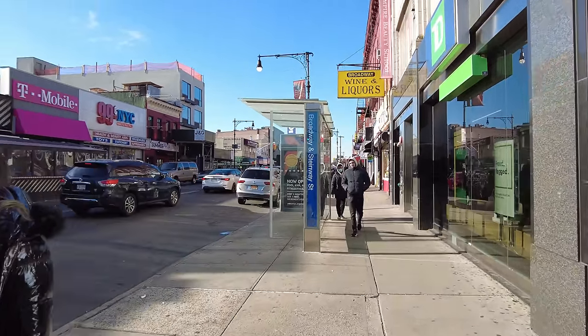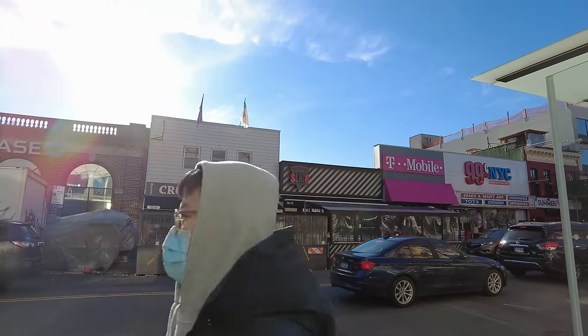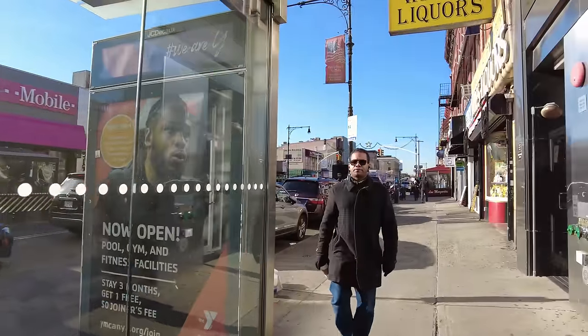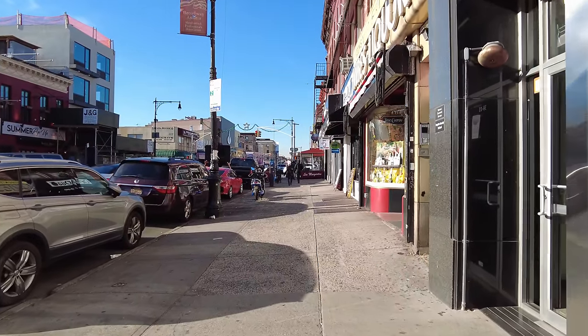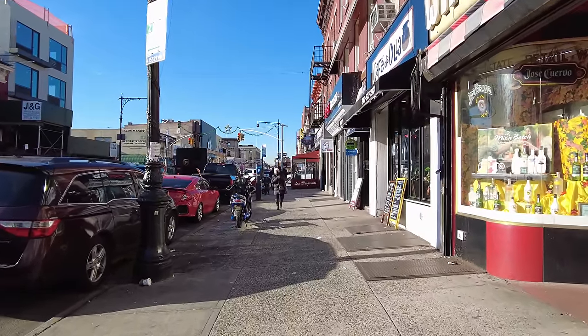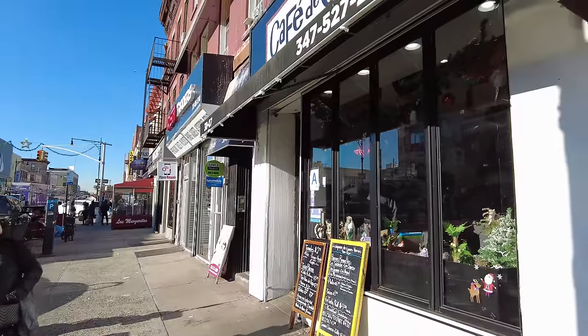So across the street we have Cronin and Felon, great Irish pub, and Slice, which started in Long Island City, and they have the LIC in their name capitalized. I tried the Long Island City location and it was great. Cafe de Olla.